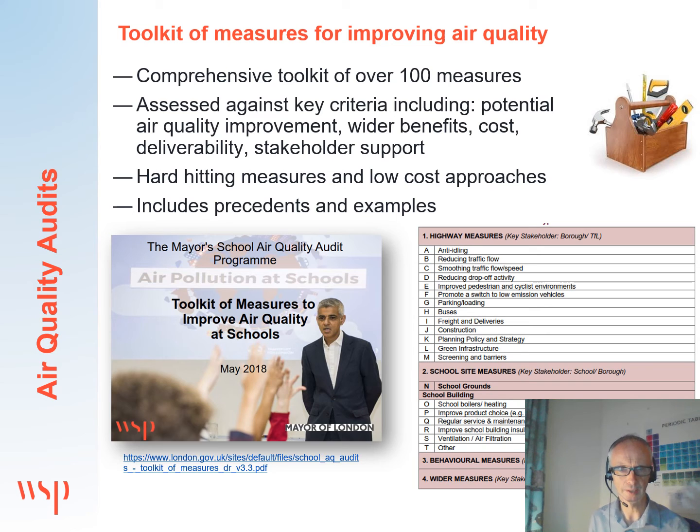So on to the air quality monitoring of schools and nurseries.